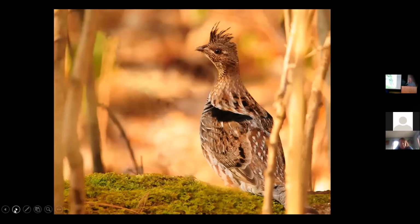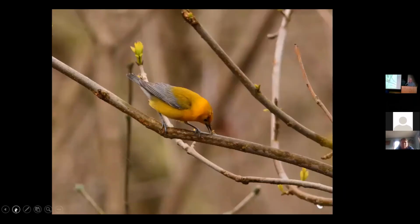Ruffed grouse. He was on a drumming log that was right next to the 2-track road that goes back to Lanes. So I happened to get this little tuft up because he knows we're there and he's a little bit panicked. This is a Mourning Warbler, and they nest in the Lanes Landing area out towards the Muskegon River.